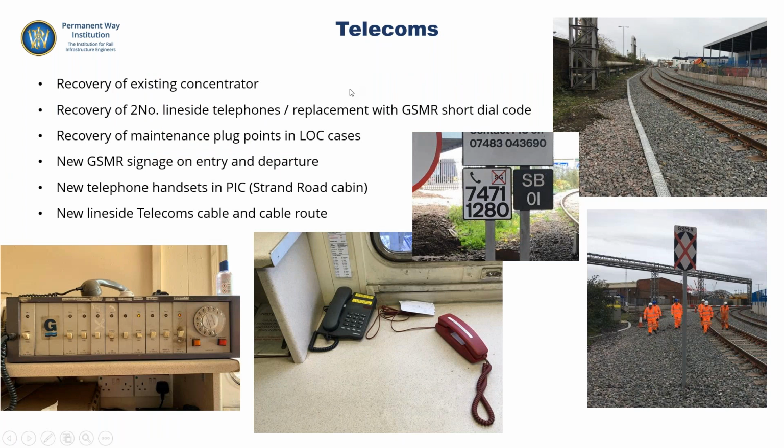Telecoms was actually a lot of talk on the project, but in actuality we ended up with a relatively simple solution, which was good. So bottom left, you can see the historical defunct concentrator that was in the pit cabin, and I think there are 10 telephones around the port, 8 of which weren't connected anymore, and a couple of Network Rail related telephones. That was removed. No one would admit to being responsible for the maintenance of it, either Network Rail or Peel.